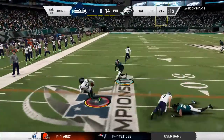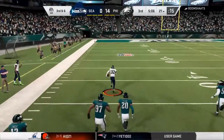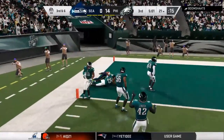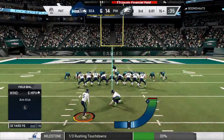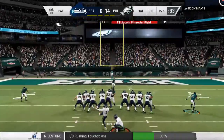He can run for it, and he will. On third down, it's Carson. And he will score. Touchdown, Seattle. Chris Carson, 79 yards, as his guys are back within a single score.